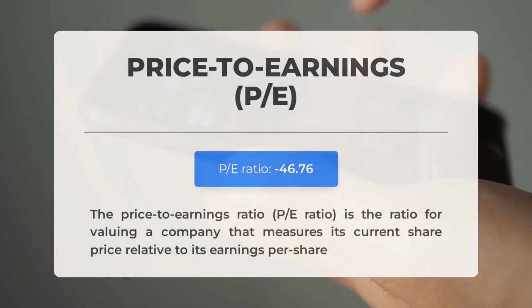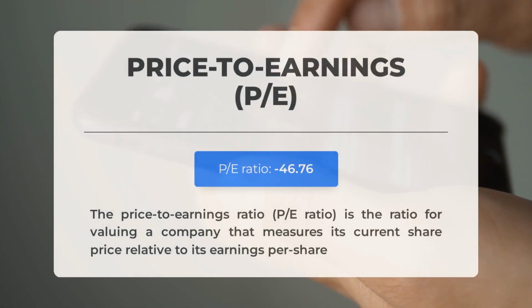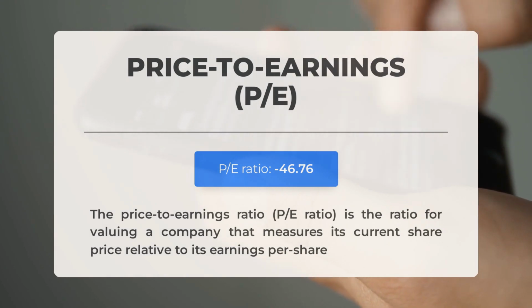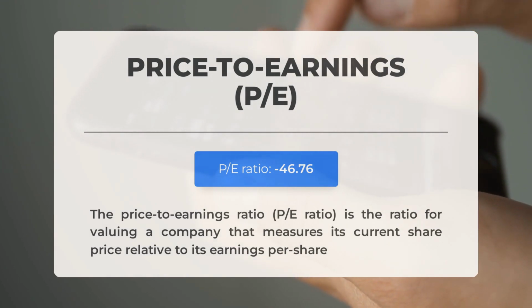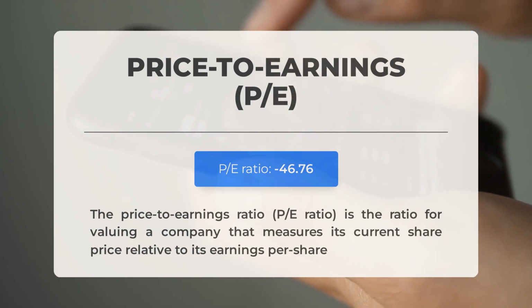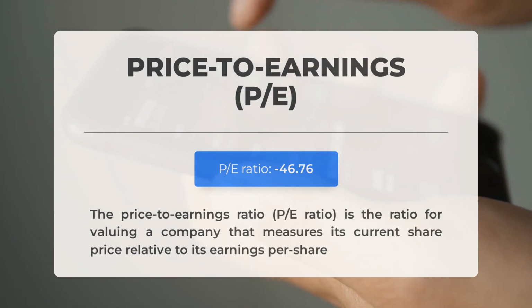Before discussing potential trading levels for MicroCloud Hologram, let's review some key fundamental data. Firstly, the price-to-earnings ratio, or P/E ratio, is essential. This ratio compares a company's current share price to its per-share earnings. A negative P/E ratio indicates the company has negative earnings or is operating at a loss. While downturns are common, persistent negative P/E ratios may indicate inadequate profits and potential bankruptcy risks.